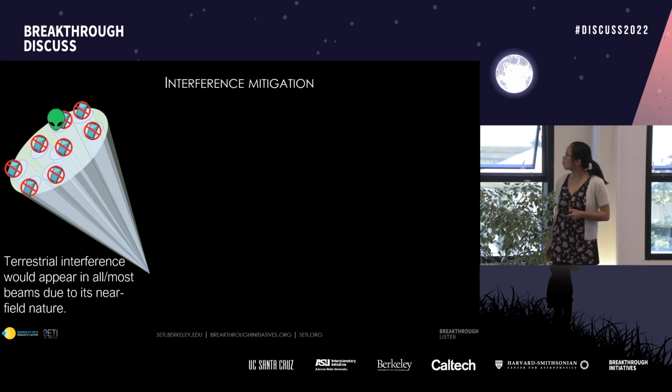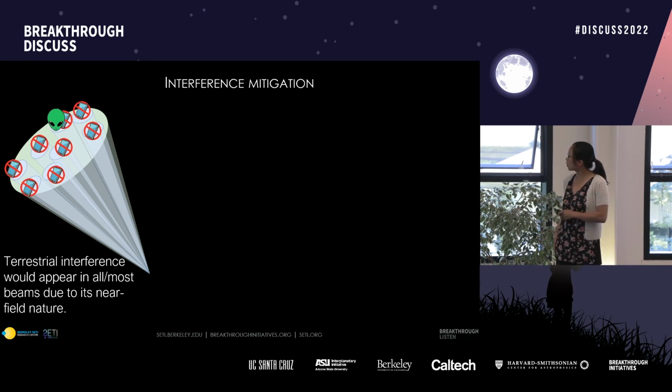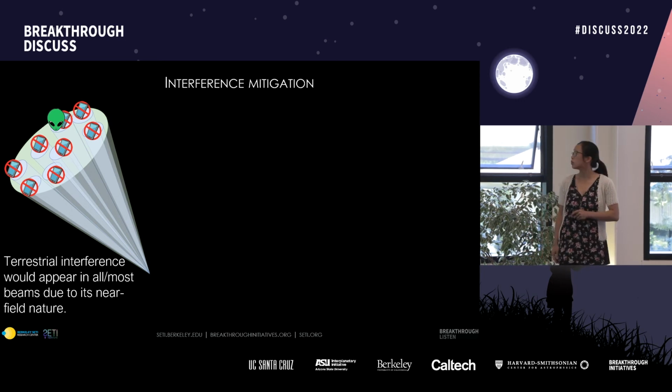Now, on the interferometer, though, we don't have control of the telescope because we are piggybacking on other observations, and we cannot do this cadence thing. So what do we do? In fact, we can do a similar spatial filtering technique if we consider these many commensal beams that we are forming. The idea is that a SETI signal coming from a specific star would show up in only one of the beams, whereas terrestrial interference, because it is a near-field object, would show up in all or most of the beams.